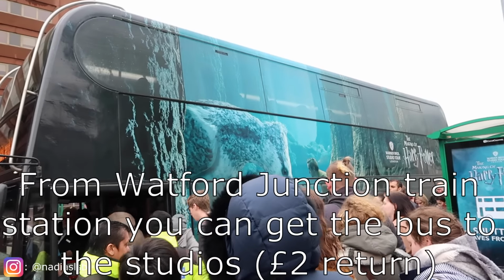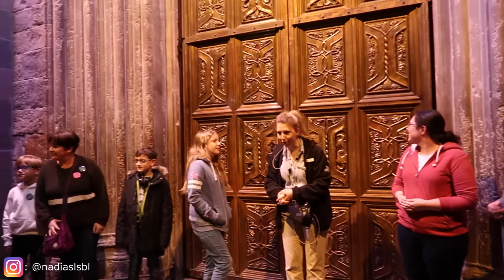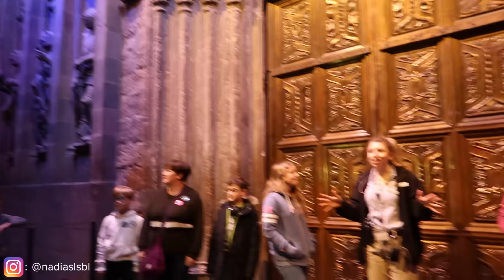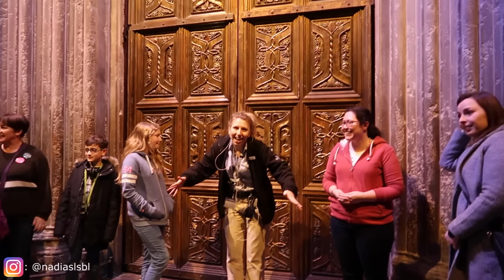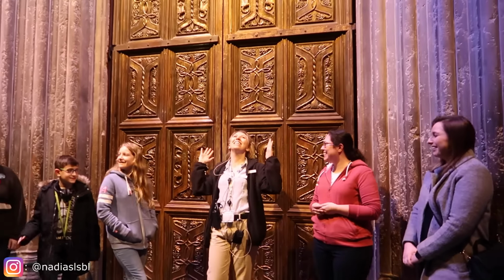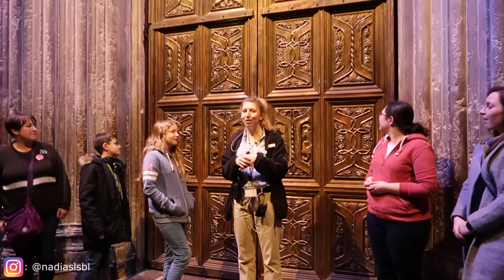Forbidden Forest. Welcome to the making of Harry Potter. Now, I'm sure I already know the answer to this, but humour me when I say, do we have any Harry Potter fans here today? Yes! Amazing! So as you may know, we are standing in the entrance hall to Hogwarts.